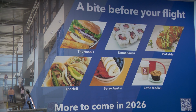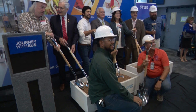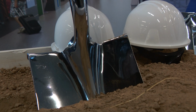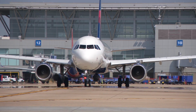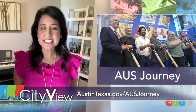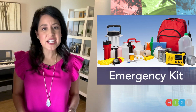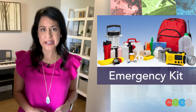This is one project in our Journey with AUS program, and that program is taking a comprehensive look at this airport and working to expand, improve, and modernize it. So we've got a combination of near-term projects like this one, as well as large-scale expansion and improvement projects coming online very soon. To keep up to date with the airport's expansion, visit austintexas.gov/AUS-Journey.